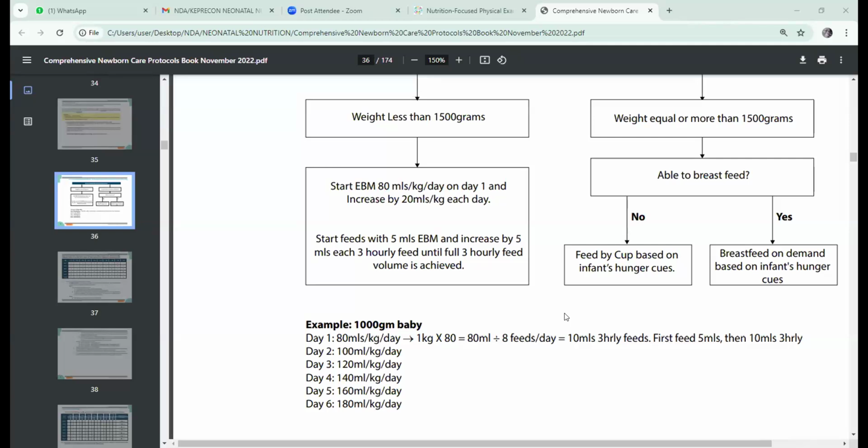All right. So basically, I put this up here because this is such a beautiful guideline. We can always start somewhere. You're looking at starting the expressed breast milk at 80 mils per kg per day on day 1 and increasing by 20 mils per kg each day. Most of the time, we'll start the feeds with 5 mils of expressed breast milk and increase by 5 mils each 3-hourly feed until the full 3-hourly feed volume is achieved. You're looking at the 3-hourly feed volume being achieved as 80 mils per kg per day. So you've got 2 starting points. You are not lost.